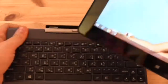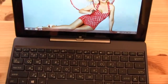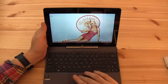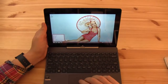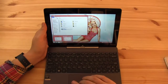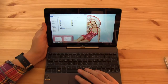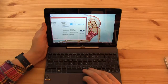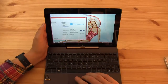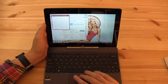Let's just quickly get this back into the docking station. Here we go, that's a nice sound. Let's just check out something about the PC properties. Here we go. Here you go, 2 gigabytes, and there's a Z3740 at 1.33 gigahertz, and it tells us that this is a 32-bit operating system. Let's check out the task manager quickly.